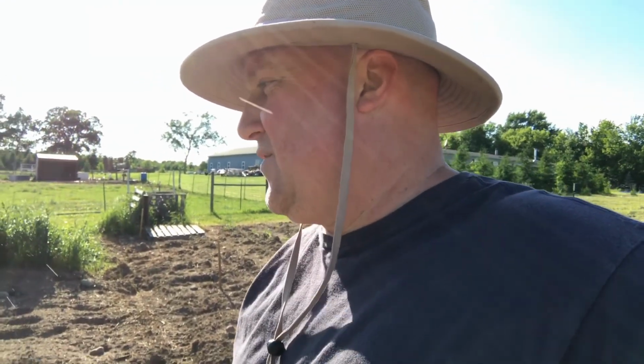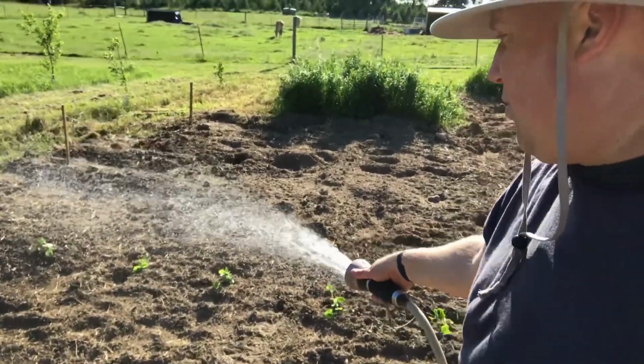4 of the vine type and 4 of the bush variety. I'm gonna get wet here. So I needed to work really fast. In fact, I need to water really fast too. I'm gonna water these and then I gotta go pick up the kids. I'll talk to you guys later.